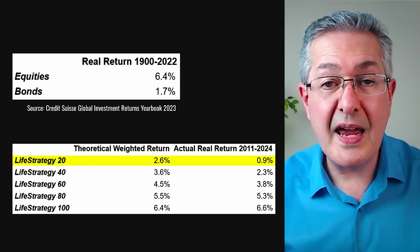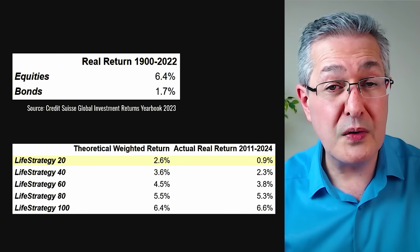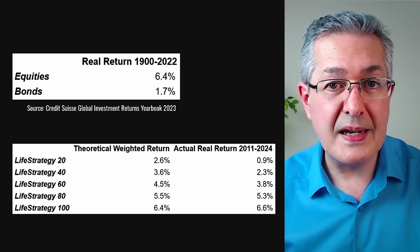LifeStrategy 20, on the other hand, would pay the penalty of having less risk and lower return with bonds. And that's exactly what we see. If we compare that over this pretty short period that Vanguard LifeStrategies existed since 2011, LifeStrategy 100 has pretty much matched that theoretical expectation. LifeStrategy 20, on the other hand, has lagged well below it, probably because of the huge drawdown that we saw in bonds over the last couple of years, the worst drawdown for bonds ever.